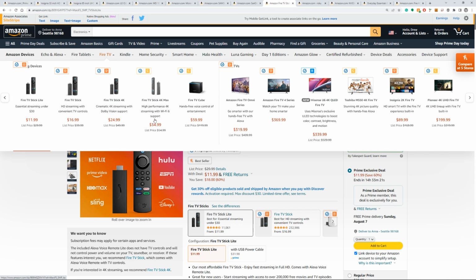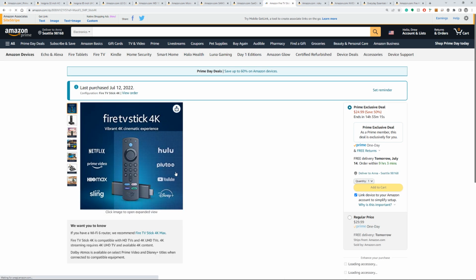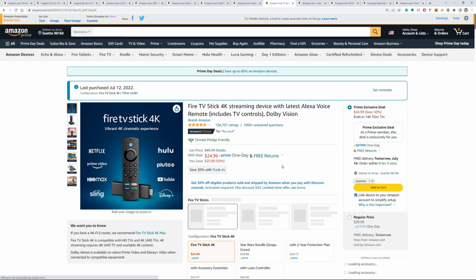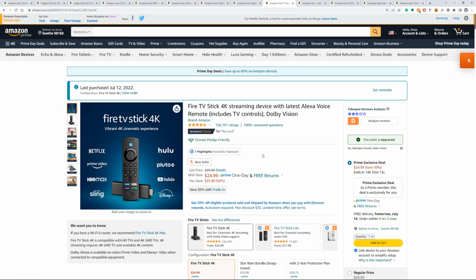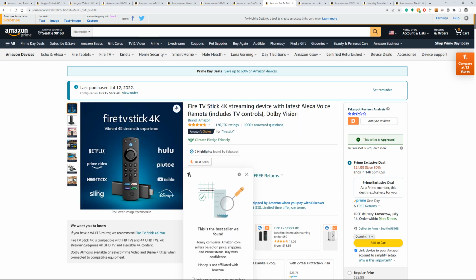A lot of you don't even need the 4K Max. You'd be plenty happy with the 4K if you have a 4K TV. So for $25, that's amazing. Remember, you can hack these. You can add dongles to them. You can add a direct Ethernet to them if you don't like Wi-Fi. Amazing value here. Biggest downside being that, yes, you're right, Amazon devices have a lot of ads on them, but that's the price you pay.